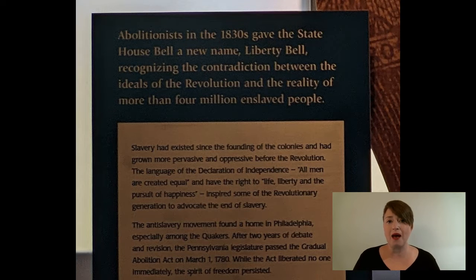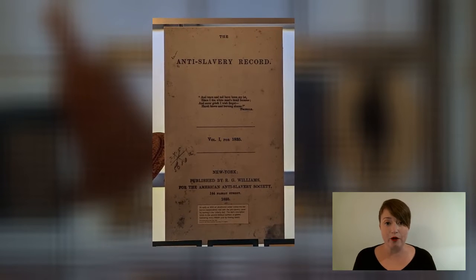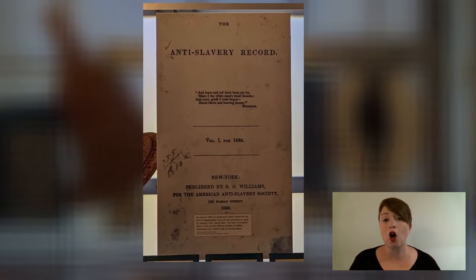And so, using the Liberty Bell, they put it out into a pamphlet called the Anti Slavery Record. And it is there that it is first called the Liberty Bell. Although that name doesn't pick up traction within the main body of the country until a little bit later. By the 1840s, it is starting to be known as the Liberty Bell, and it is a symbol for abolition. We make it all the way through the Civil War. Enslaved people are freed by 1865, and we move through a period in our history of Reconstruction.